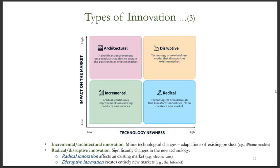Radical and disruptive innovations, however, are based on significant advancement in new technologies. Radical innovation occurs when a radically new technology affects an existing market. Examples are electric cars that are replacing gasoline or diesel cars in the market.